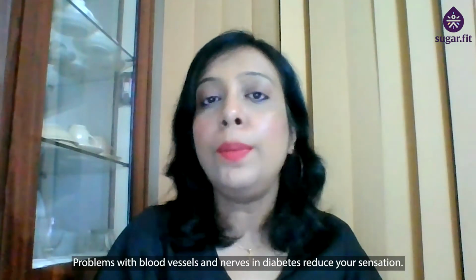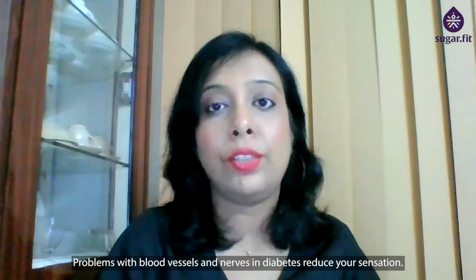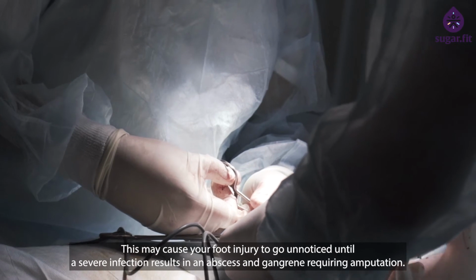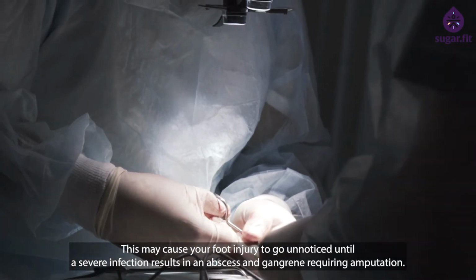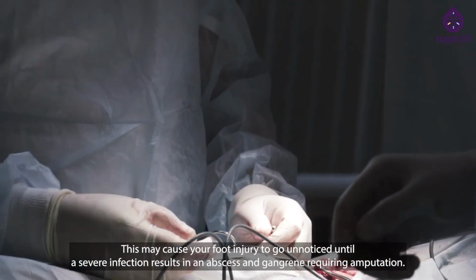Amputation. Problems with blood vessels and nerves in diabetes reduce your sensation. This may cause your foot injury to go unnoticed until a severe infection results in an abscess and gangrene requiring amputation.